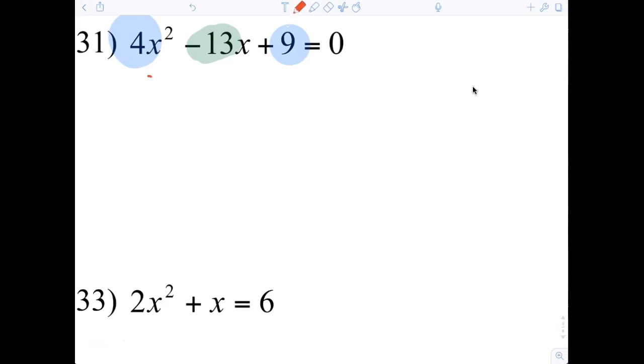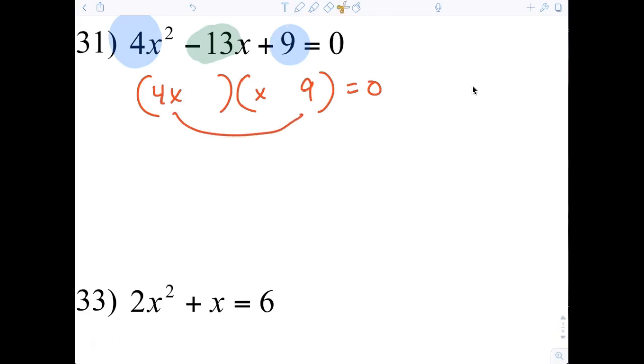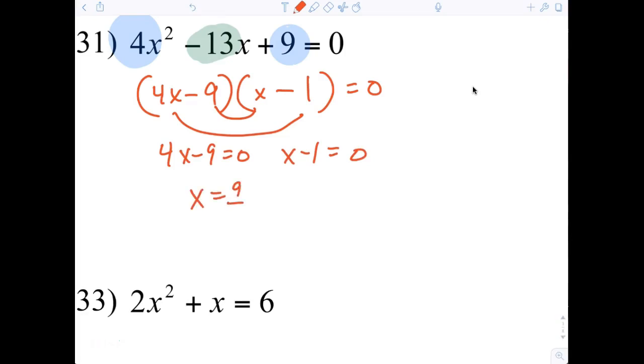So when we factor this again, I have 4x and x. Now, 9 does not go over here because that would create a 36. Too big. So we're just going to move the 9 over here and then a 1 over here. And now you can see that 9 and 4 makes 13 if they are both negative. So now I have 4x minus 9 equals 0, x minus 1 equals 0. So x equals 9 over 4, or x equals 1.